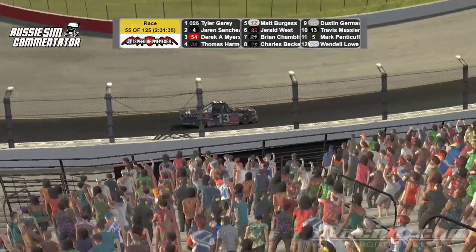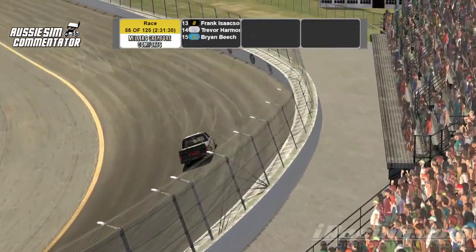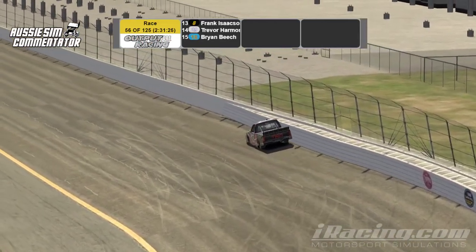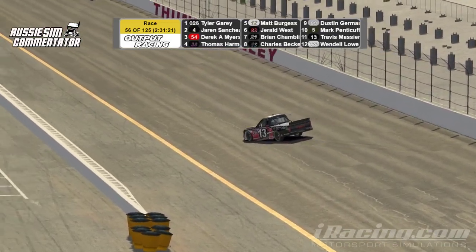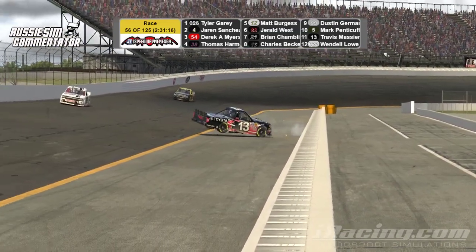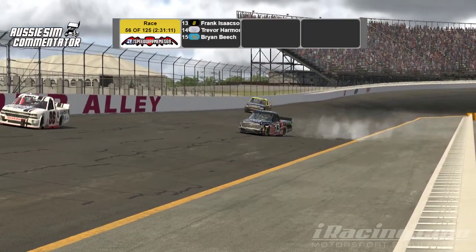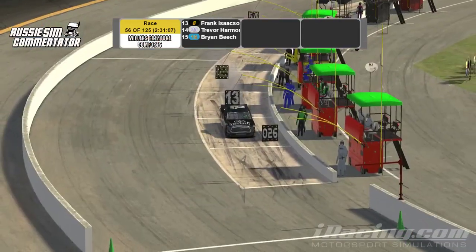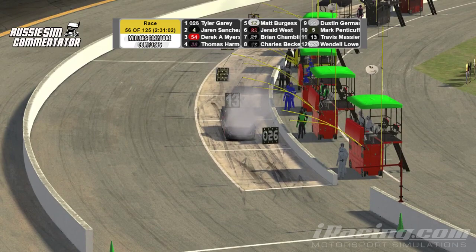Let's watch that in slow-mo. Comes up, he's just too high on the track. Carrying too much speed. Just clips the end of where the safer barrier finishes and spins down to the inside of the inside wall. Gave that a fair knock, which is not good. He was doing quite well. He did make it back to his pit stall though, and that's pretty important.